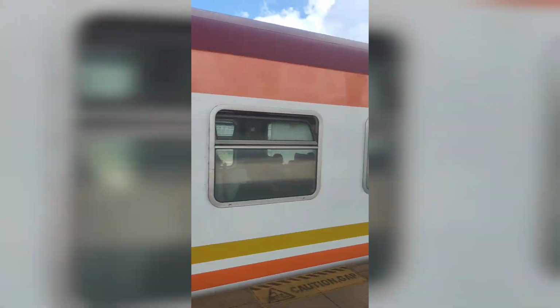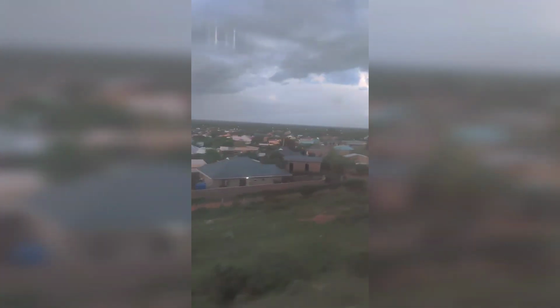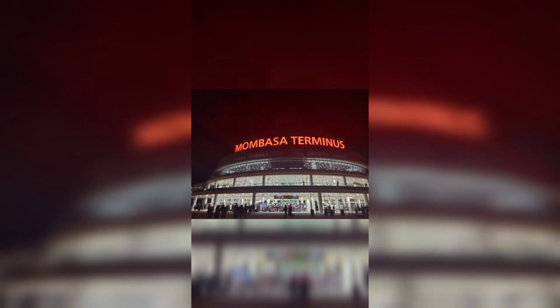We got the first class tickets. If you want something a little bit more affordable, you can get the second class ticket, but why not? Just get the first class ticket for $30. You have more space, it's more comfortable, there are bathrooms on the train, and you can get food before as well. Then we were off to the Voyager.